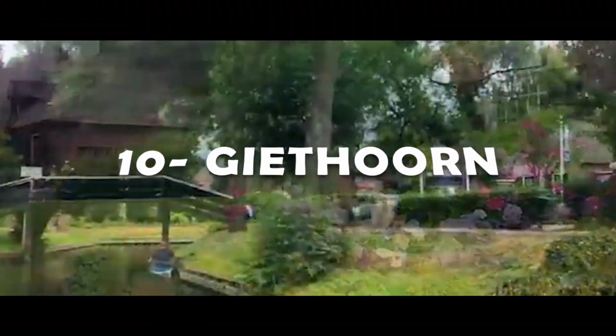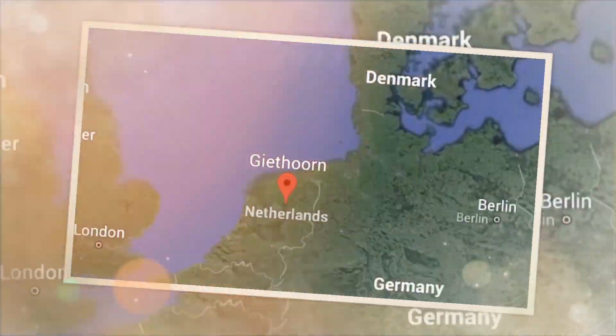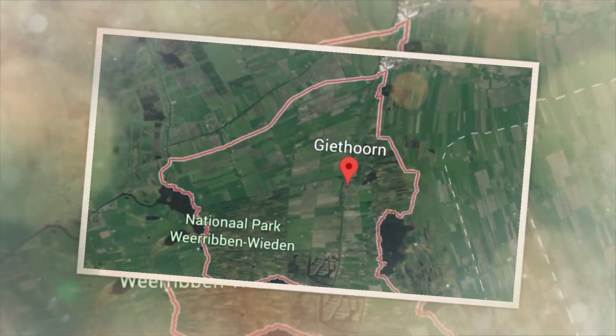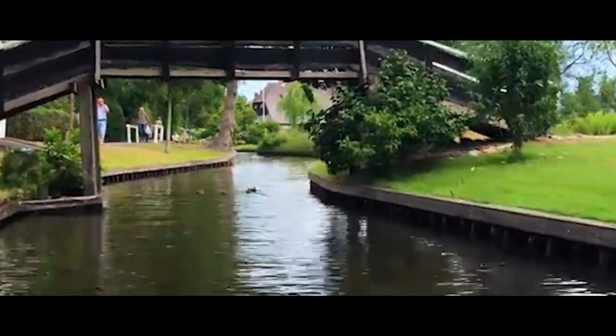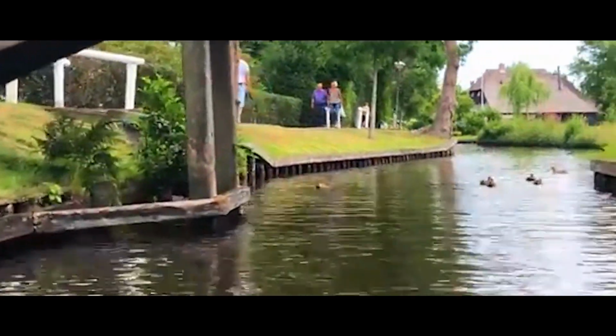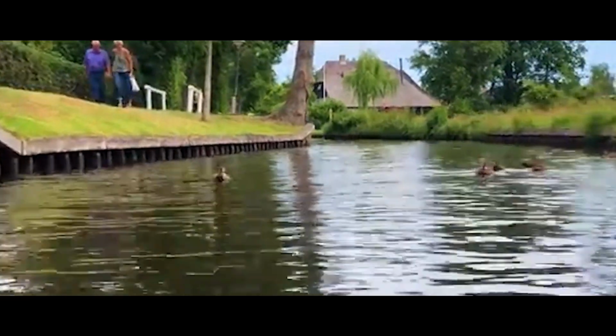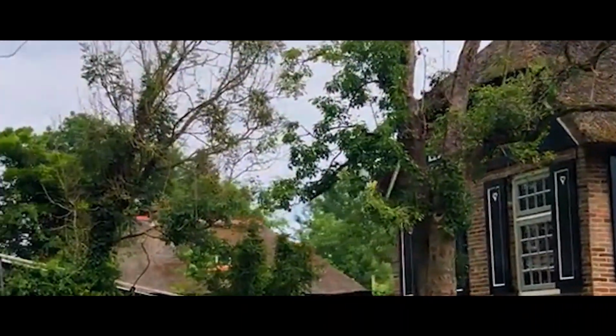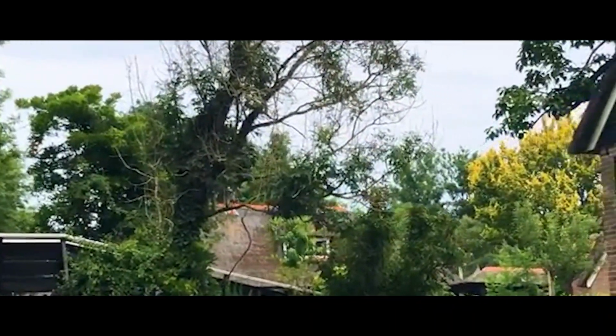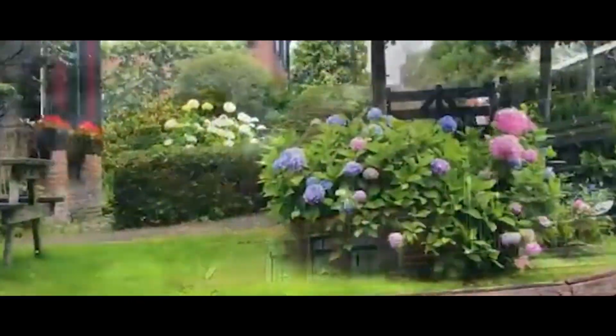Number 10. Giethoorn. A storybook come to life, Giethoorn lures visitors with its dreamlike tranquility, idyllic waterways, and pretty thatched roof farmhouses shrouded in greenery. Located in the northeastern Dutch province of Overijssel, about 75 miles from Amsterdam, the village is a cluster of small peat islands with over 55 miles of canals, hundreds of wooden foot-arch bridges, and no car streets.